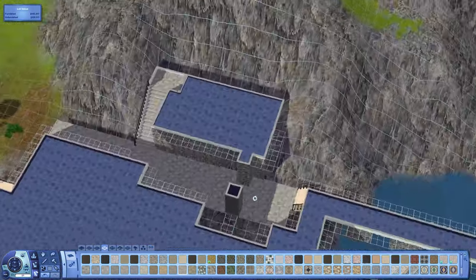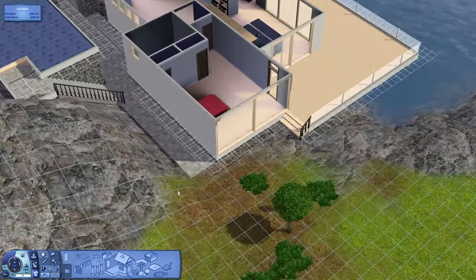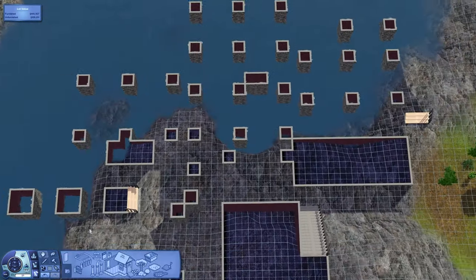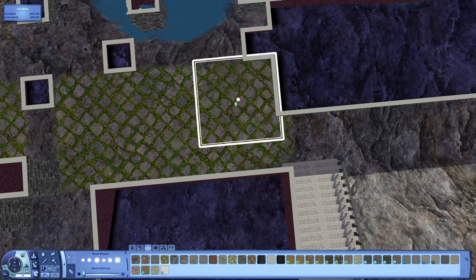And then I put terrain paint on the first floor instead of these floor tiles. I ended up changing it because I wasn't the biggest fan of it. Should I probably do that right now? I don't think I left that for very long. Yeah, there it goes. And instead I used terrain paint. It was weird, it was all rock here. There's no grass or anything.